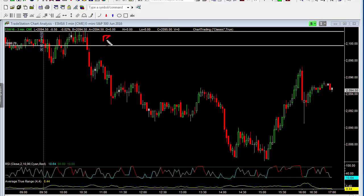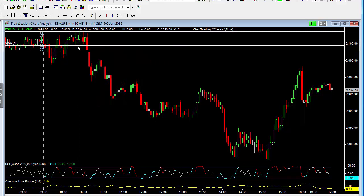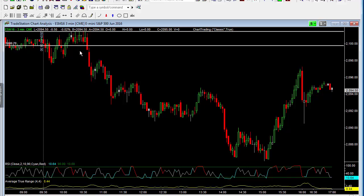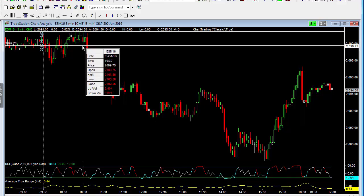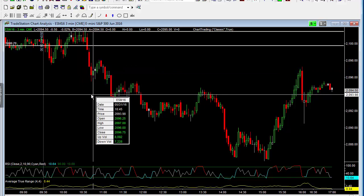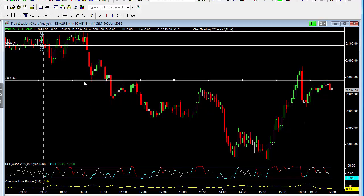So my R equals 2 points. I was risking only 2 points here, and I was looking to make 4 points. If I'm risking 2, you simply subtract, and since this trade we're going short, you subtract 4 points down from 2099.75. Do the math: 4 full points, which is $200 per contract, would be 2095.75. Look at where the market went to, 95.5. So that was a good trade.